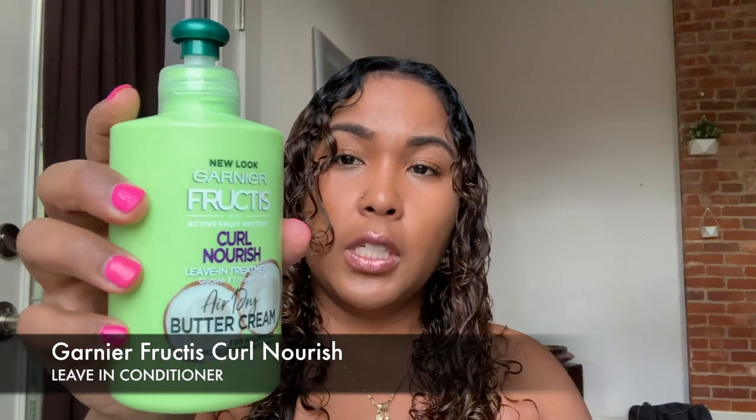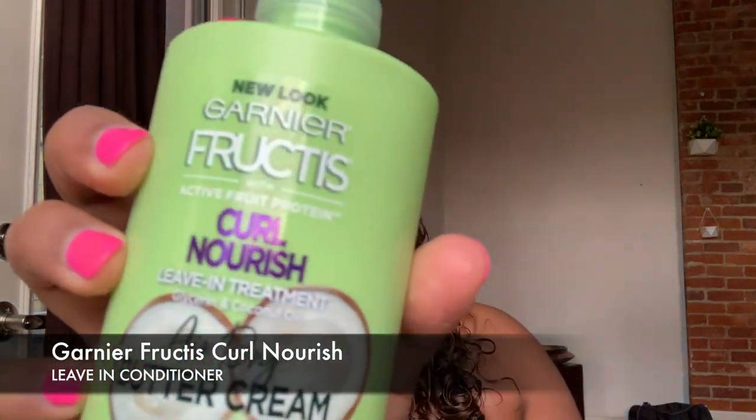So the second product I'm going to put in is this Garnier Fructis Curl Nourish Cream. I have a love-hate relationship with Garnier Fructis, just because their products have alcohol in them, so they're not the best for our hair. But I figure if I'm doing extra hydration with other products like the Maui Moisture line, maybe I can give this a try. So we'll see what happens.